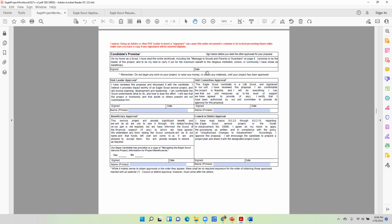So generally, this can all be filled out online except for the signature page, which is a pain in the butt. So what we normally do, I just went through it this week, we fill out everything we just went through. We print this one page. We have everybody sign it. We scan it back in, and we send it to the council or district approval for their signature, and then they sign it and send it back to us. So that's the project proposal. Any more questions?